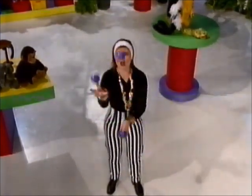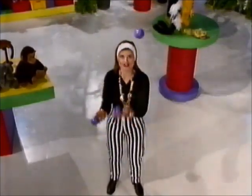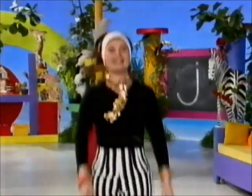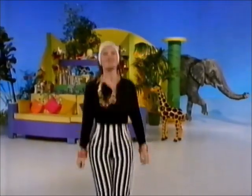Easy as it looks. Juggling makes my jewellery jangle. Whoa! Jogging makes my jewellery jangle. Jumping makes my jewellery jangle. Whoa!